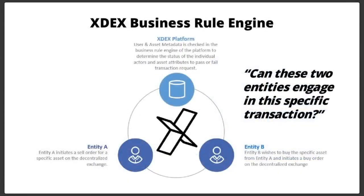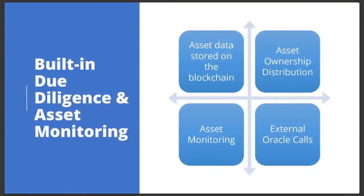So our secret sauce is our business rule engine and our API microservices layer. That literally only permits transactions and trades based on the answer to a single question: can these two entities engage in this specific transaction? While the parties remain anonymous to each other, the platform knows whether or not individuals may buy or sell a specific security token based on the status of the people involved in the security itself.